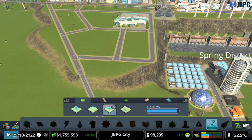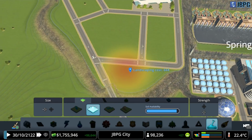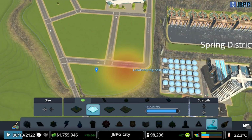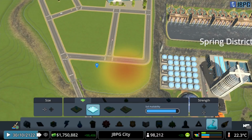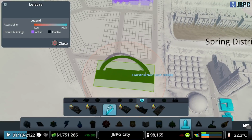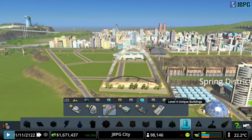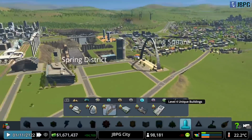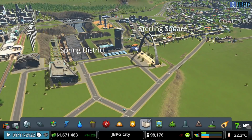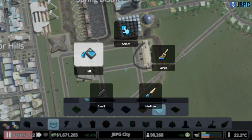This is the right area, isn't it? So, level terrain, choose my area. Push that out a little bit. That should be enough. Oh yeah, there we go. Plonk that just there. Let's zone in some offices around here.